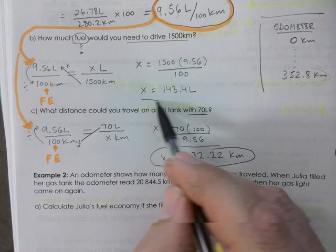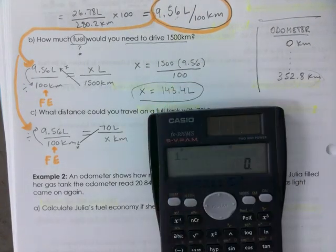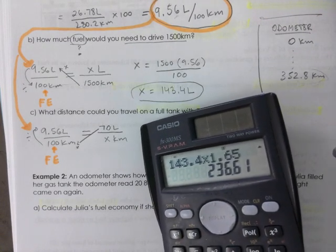What is gas right now? Anybody check the gas prices? 1.65? 1.65. Yikes. So if you need to gas up 143.4 liters, I would do 143.4 times 1.65. It would cost you $236 to fill up.